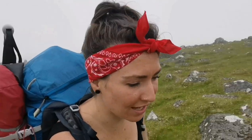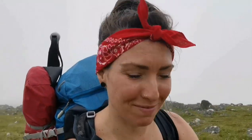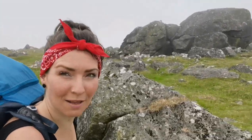Covered in white fluffy clouds. Oh, that made me a bit dizzy spinning around in that circle there. But yeah, just absolutely beautiful tor. I wanted to take you up here because the views from this one are really lush, but as you can see, such views. But no, it's absolutely beautiful up here.